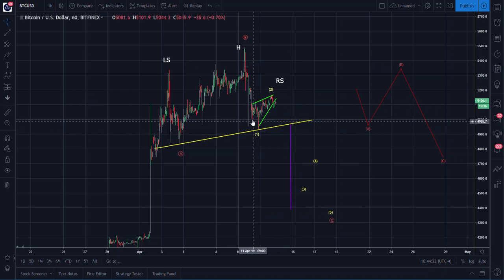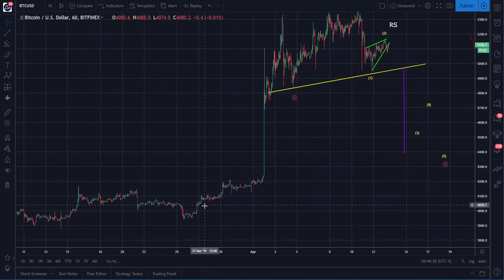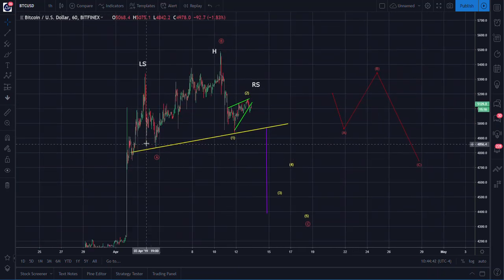So yes, this could maybe be a diagonal 1, 2, 3, 4, and 5 up to 6K we go. But usually the sideways action lasts a good amount of time. Look at this sideways action that we experienced back in March. And so this means there's got to be more consolidation to be expected. And the sideways action in the few days since the 3rd of April to current, while it could suffice, I'm not going to rule anything out from a possibility perspective.